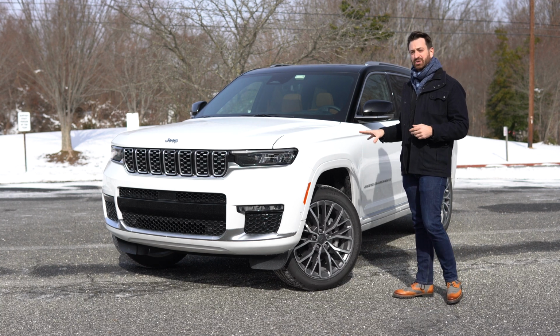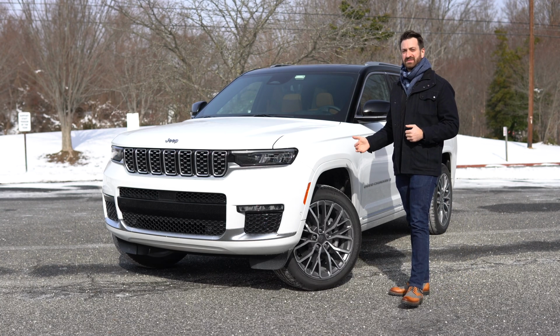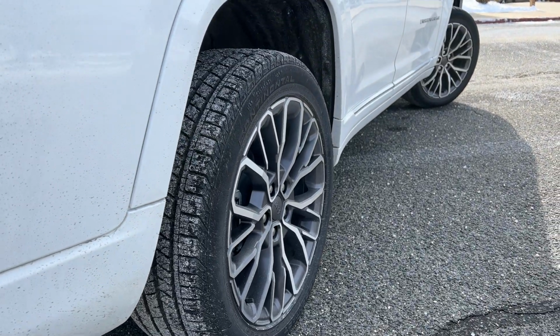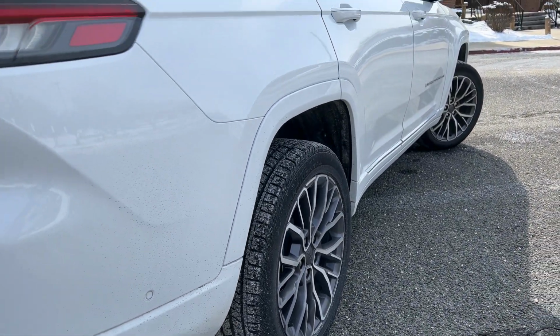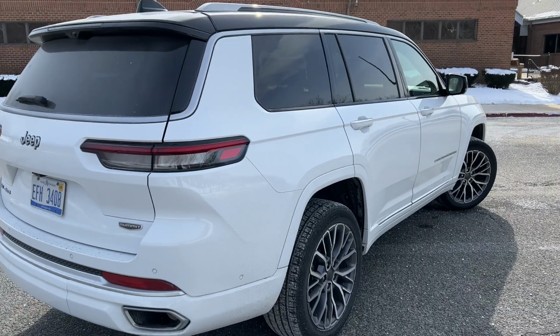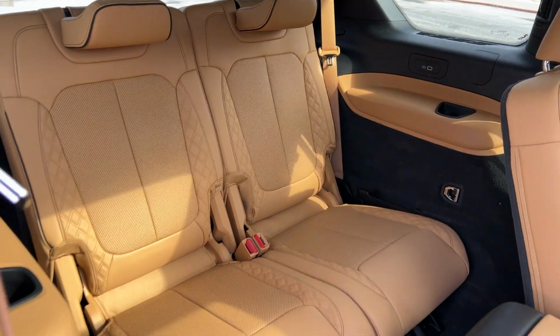And what Jeep did to create the Grand Cherokee L over the Grand Cherokee is they stretched the wheelbase of this platform by 5 inches, and then they added 11 inches of overall length to the vehicle. So you have some pretty serious stretch in the platform to add that third row seat, which means you've got some real space in all 3 rows. We'll get into that in just a second.